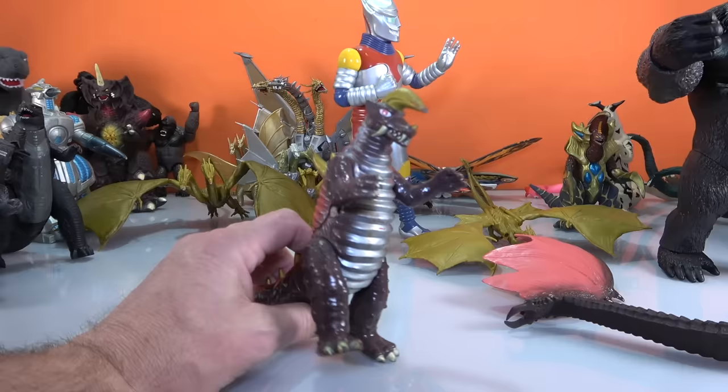Oh, look what we got. This dude here. This is like, whoa, what does it say? Servon. This is from Godzilla 2017, the collection. This is pretty cool. So this is basically like a dragon dude. I'm not exactly sure where this came from, but here's the tag. I still got the tag on it.